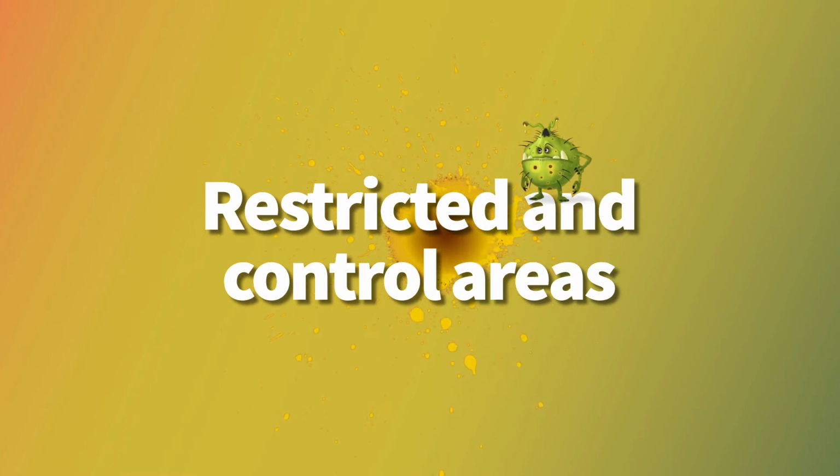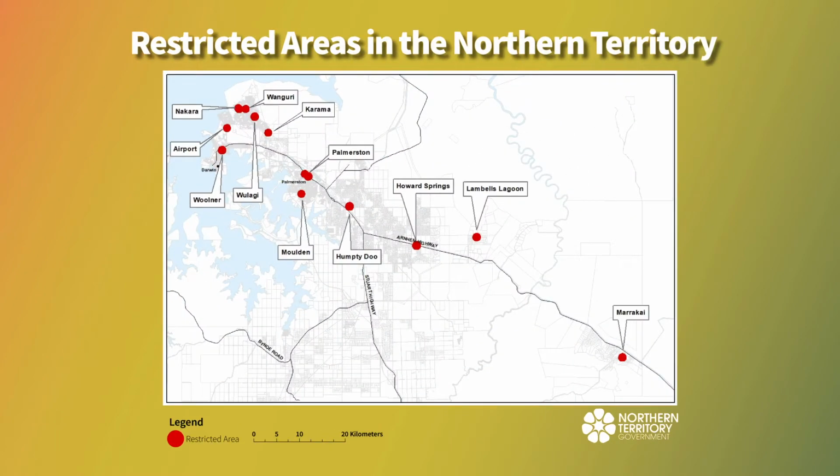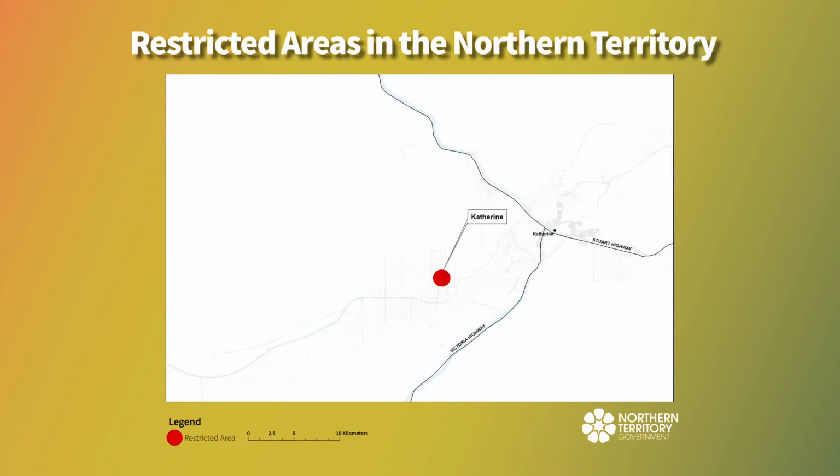There were a total of 13 restricted areas within the Top End. In each of these, citrus canker host plants could not be kept or grown until the restricted area status was lifted. However, citrus fruit and juice from outside could be brought into the area for human consumption.